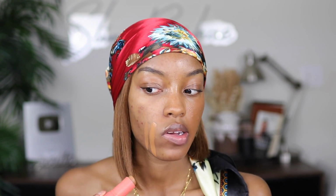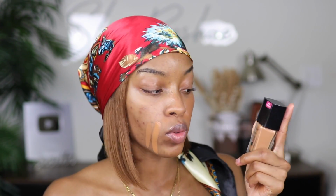So for this shade, it matched with a few others. One of them is the Juvia's Place Stick Foundation in Jacmel. That's the stick foundation. I like the stick foundation shade a lot. It works really well for the current tone of my skin. The next one it matched with was the Wet n Wild Photo Focus foundation, in the shade Cocoa.